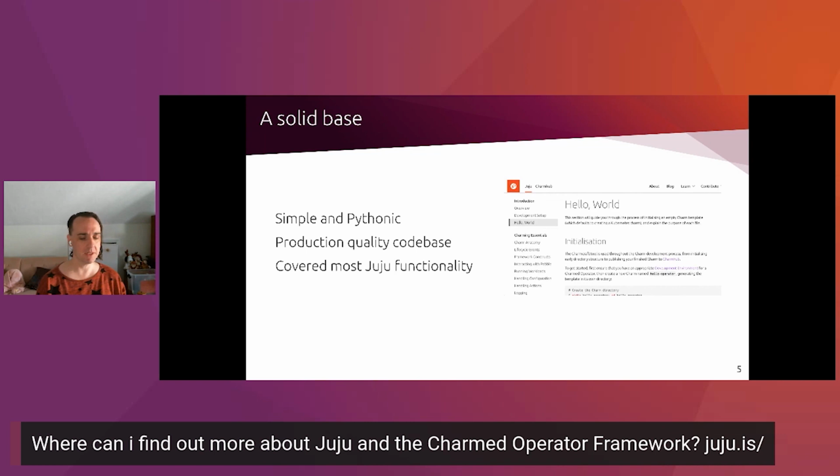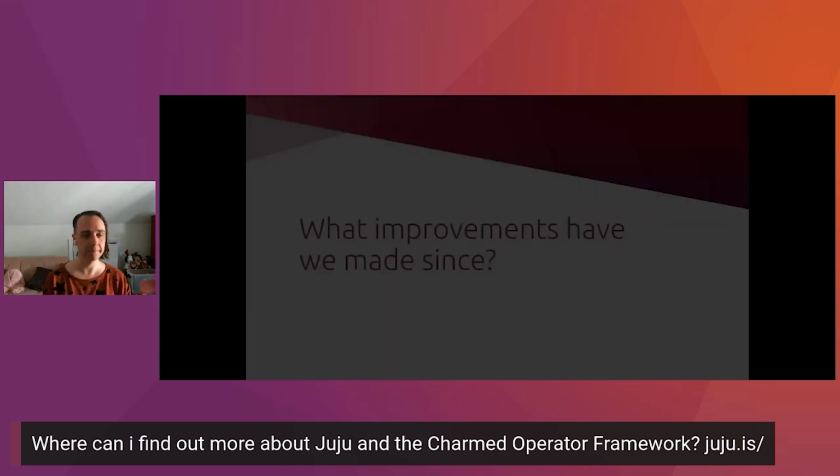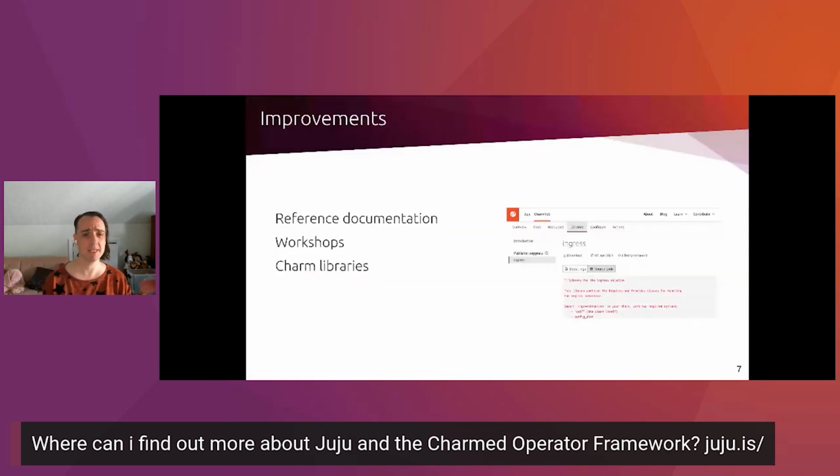This is stuff that's ready to use. There are definitely more things we would like to implement, more features, but this is something you can get up and running with. We were compatible with most basic Juju functionality. When we get to future plans, we'll talk about what we still need to cover. But we're basically in a good place. There are a lot of things we want to do, and I'll talk about that next. But I think we presented a very nice starting point to think about making and sharing operators in this context. So what have we done since?